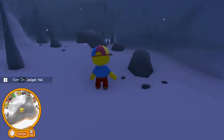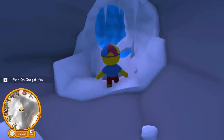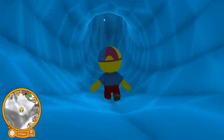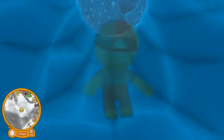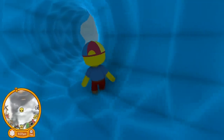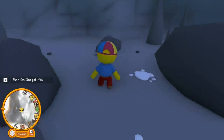Okay. So if I go through here, where does this lead me to? Oh, a secret ice tunnel perhaps? It's a slide. Oh wait, I can just cheat. I have the hat. I can't activate the hat in here. Wait, what is happening? What is all that up there? Hold up. I'm confused. How do I get up there?